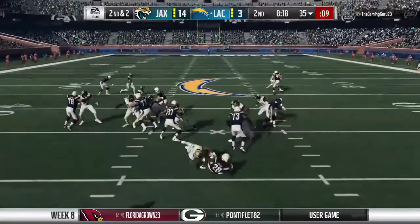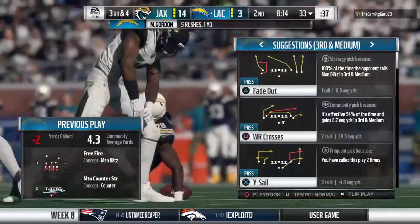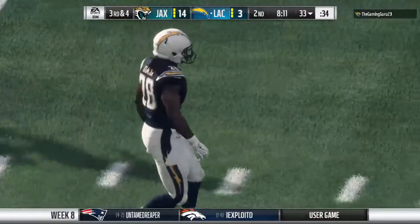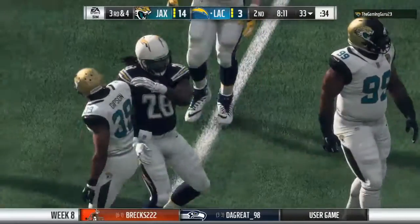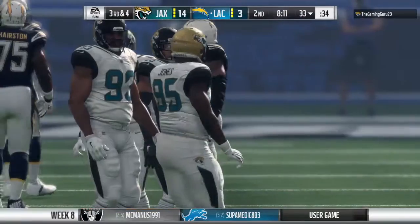On second down, they'll run with Gordon. And he went nowhere. Well, he went backwards, back to the 33. It's a loss of 2, now third down. We just saw another example of how the defense is winning this game. Really at the point of attack, the offensive line's just getting pushed around.